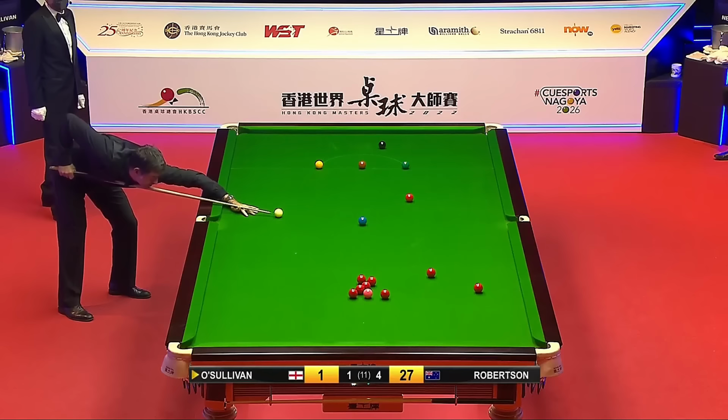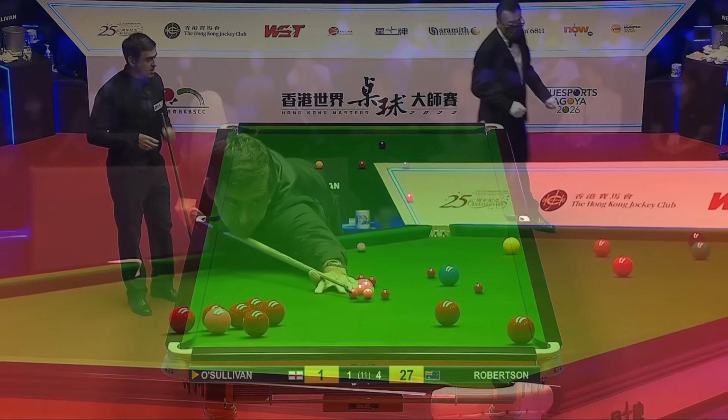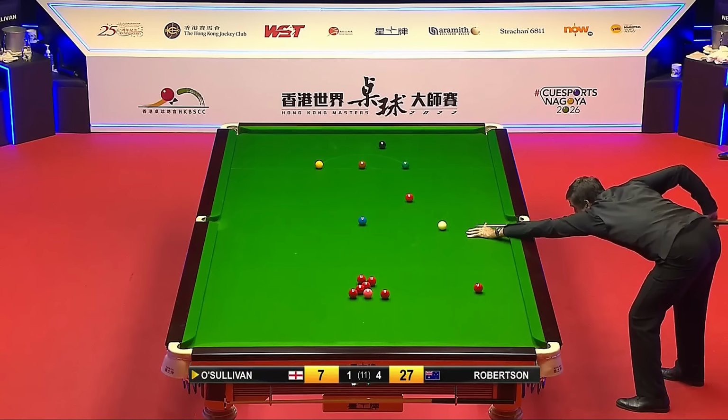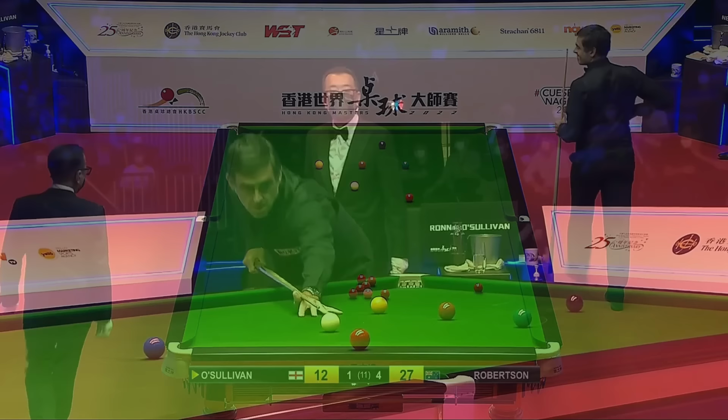One. Six. Seven. Yes, that glance at the black there. So he's considering playing on it off this next red. It would be a risk. Obviously, it doesn't have to. 12. Wrong side of straight. All of a sudden, it'd be wise to just wait it out.